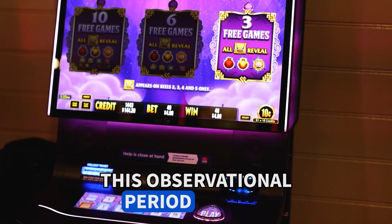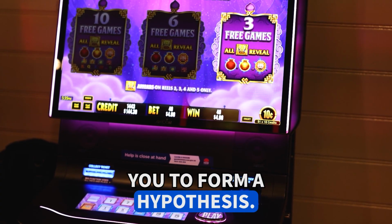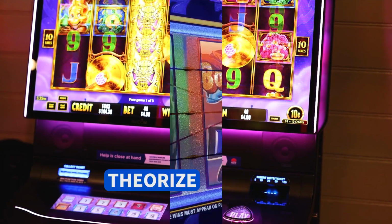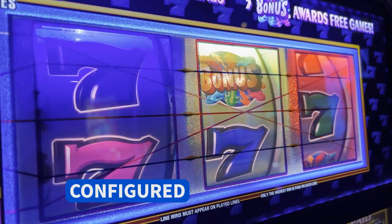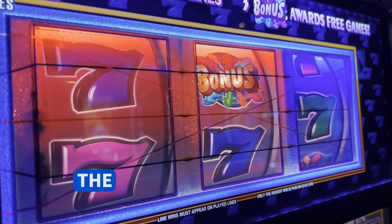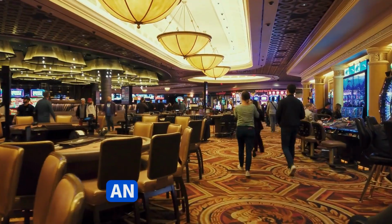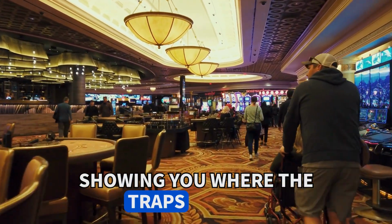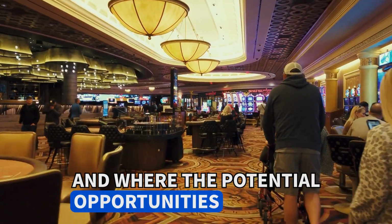This observational period allows you to form a hypothesis. Based on the casino's need to retain players in these quieter areas, you can theorize that the machines there might be configured with a better RTP to encourage extended play. The scout turns a blind gamble into an informed test. It reveals the battlefield's layout, showing you where the traps are set and where the potential opportunities might lie.